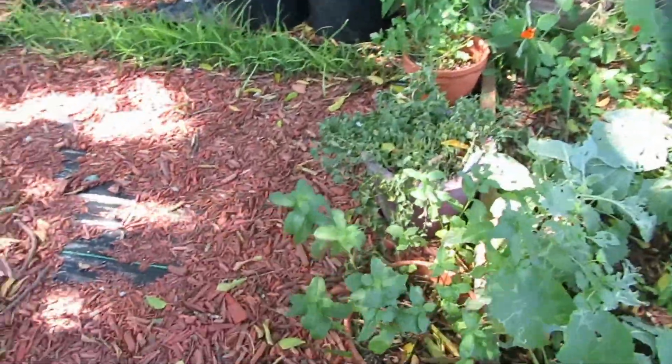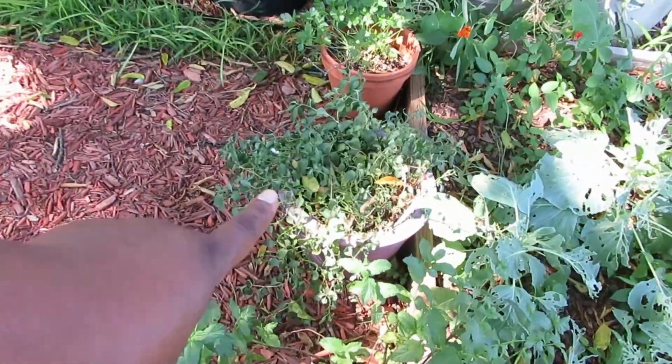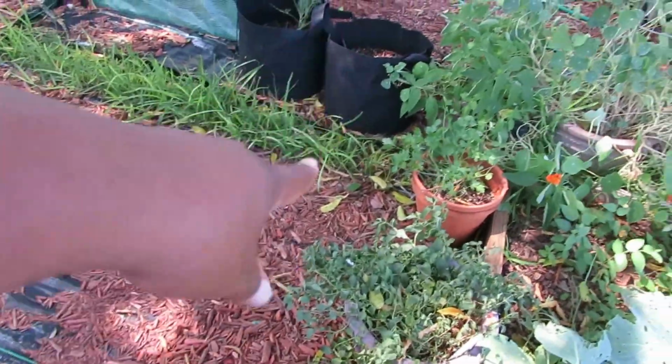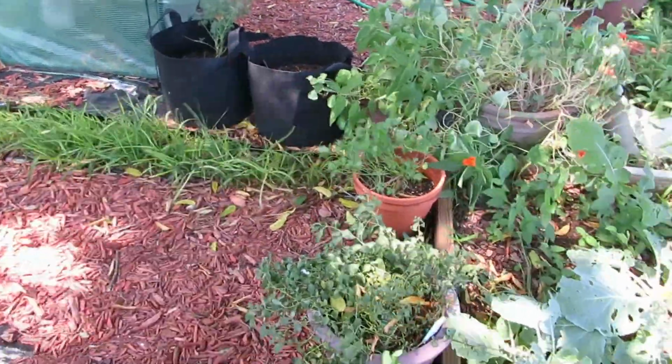My spearmint, my sweet, sweet mint here, is almost dried out. My peppermint is pretty much gone. My cilantro is doing okay. Not cilantro, parsley is doing okay.